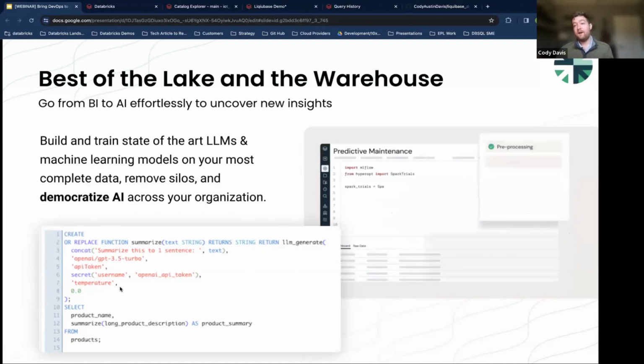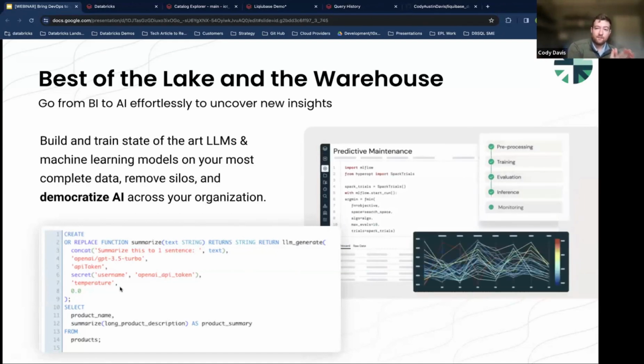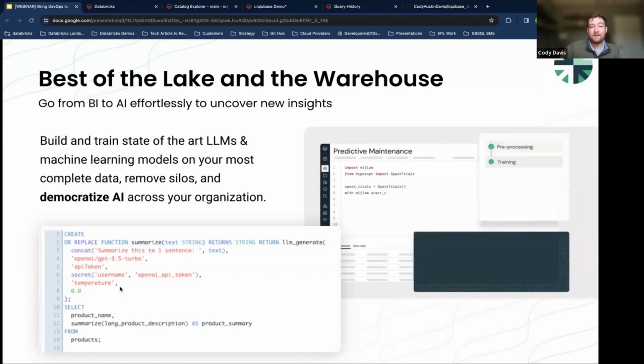So this is a very quick 5-minute summary of how we go from basic BI and data warehousing and take that many steps farther by integrating completely serverless elastic compute and seamlessly integrating AI to that as well.